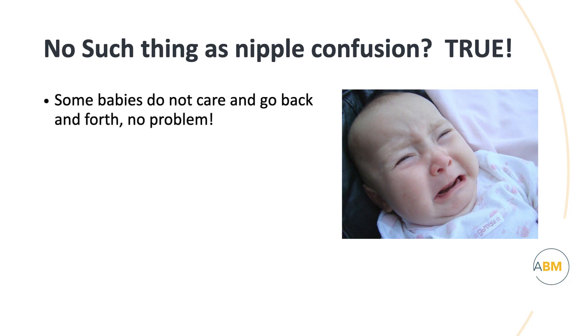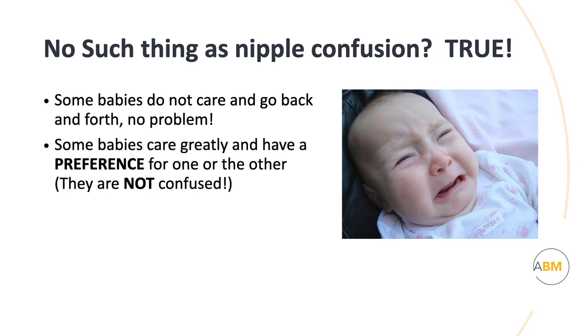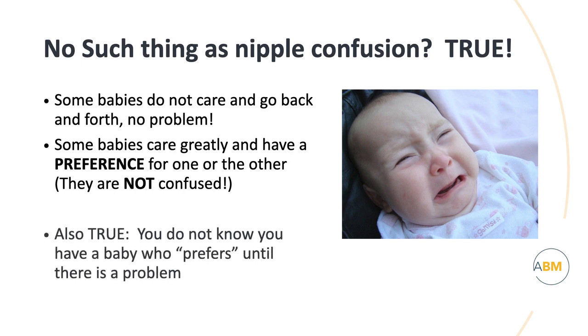Some babies from birth will just go back and forth between breast and a bottle nipple, no problem. But some babies really care greatly which way they are eating. So it's a really strong preference. And the problem is you don't know you have one of these babies until there is a problem. So as much as possible, particularly while breastfeeding is getting established and in the first couple of weeks, we would recommend trying to avoid artificial nipples.